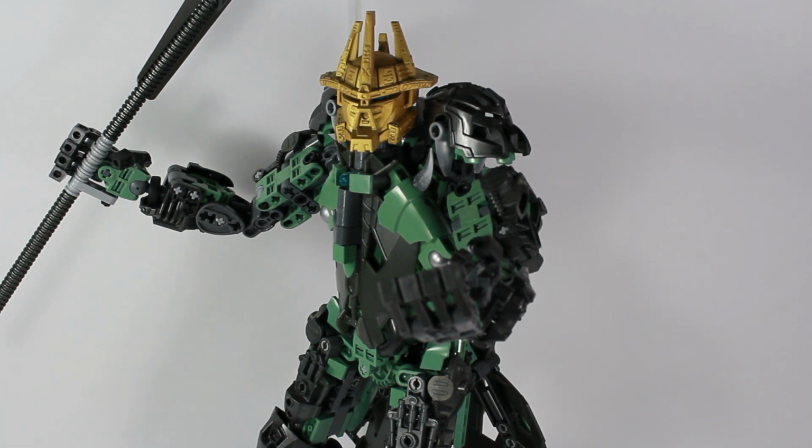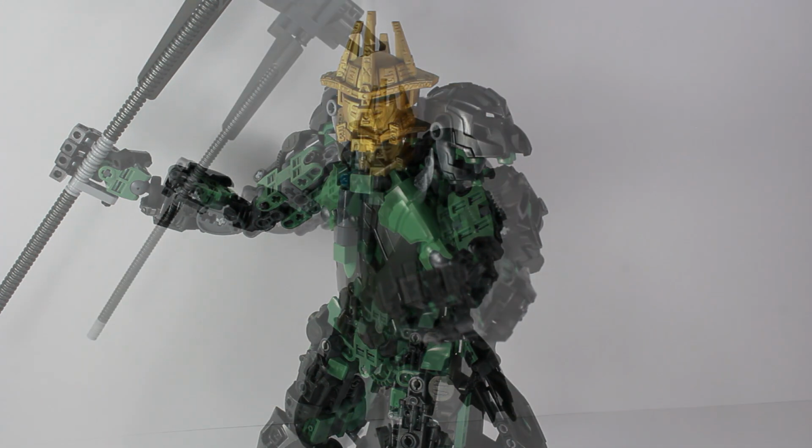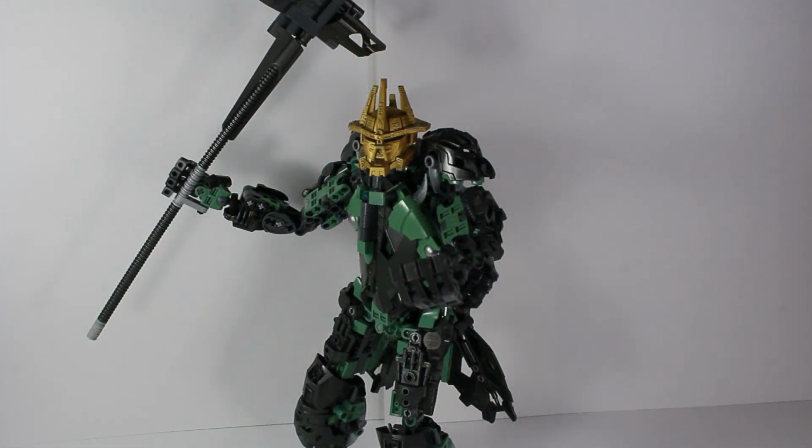And this one is very difficult because, as I said, this guy was kind of expensive. You know, it's something to consider. You're going to have to invest money into this thing no matter how rich you are because, I mean, it's a lot of money for one figure when you can definitely get a bunch of old Bionicles for the same price.